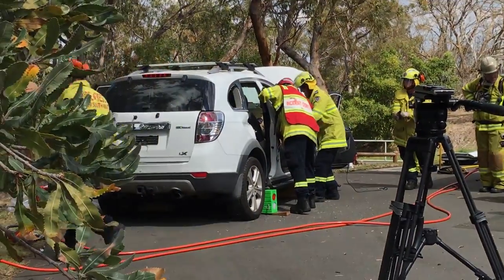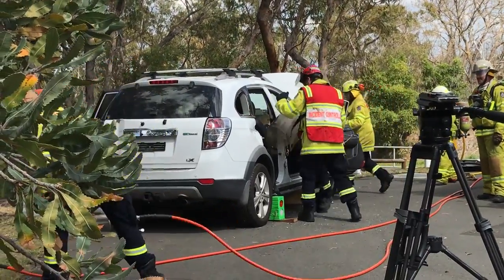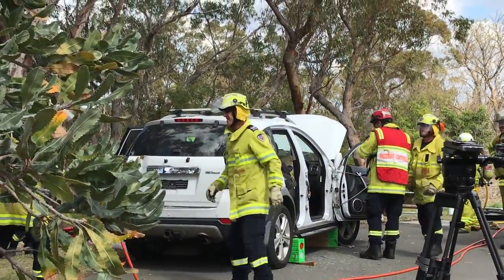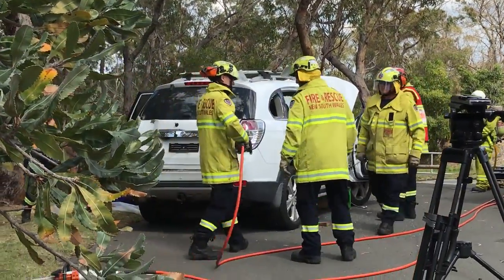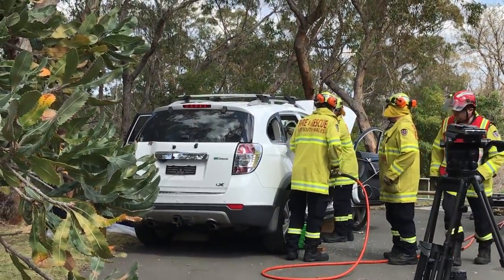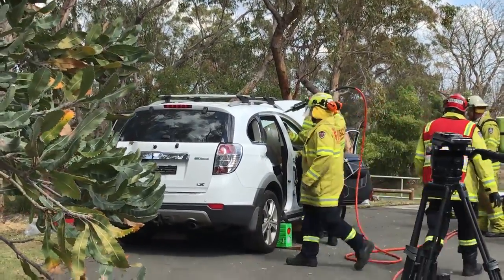And the station officer is just liaising with the paramedic Brett, checking on the condition of the patient. And the paramedic Brett has said that he wants the B pillar, which is the part between the two doors, or what's left of the two doors, removed, so we can get the patient out quite easily and minimise further damage to them.